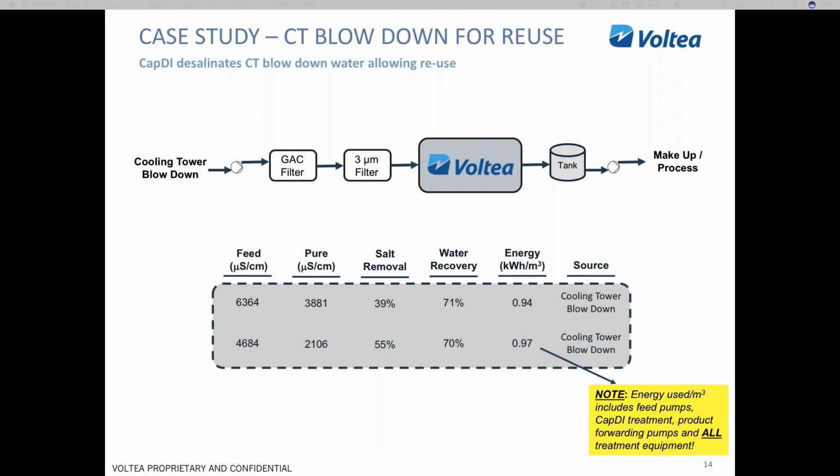Let's go forward one. This is an extremely interesting example where we actually treat the blowdown from a cooling tower. And so the cooling tower blowdown first runs into a granular activated carbon filter. There's a lot of constituents in blowdown water that don't exist in cooling tower feed water. After the granular activated carbon, it runs through a 3-micron filter and then into the CapDI for DESAL.